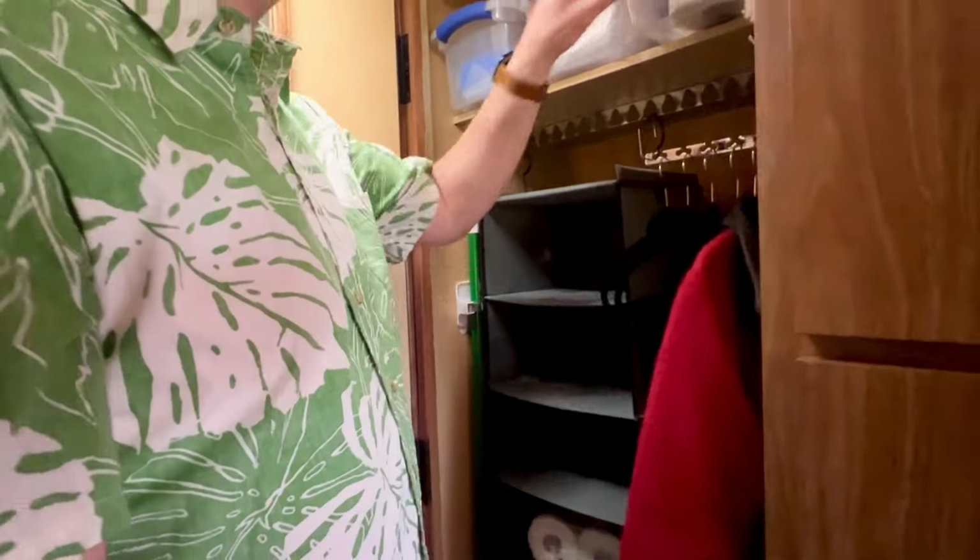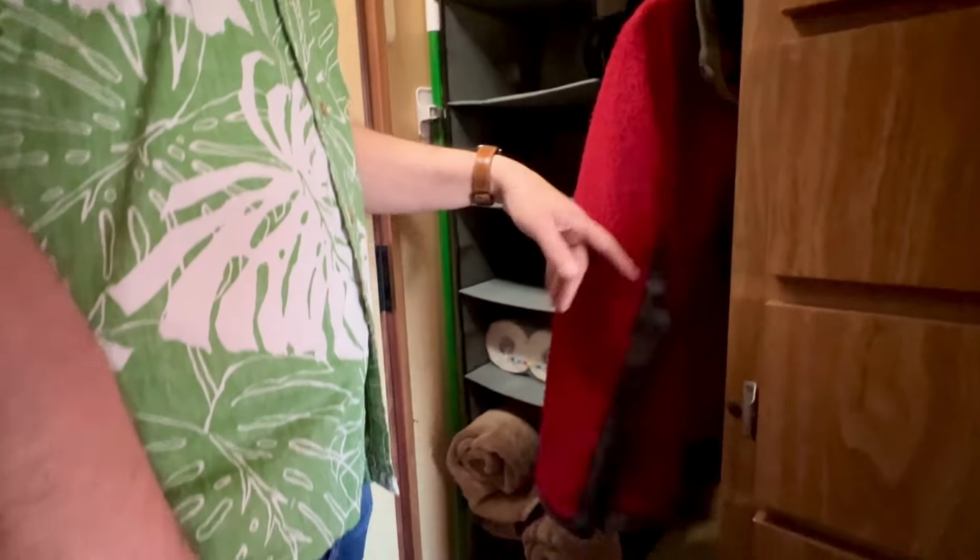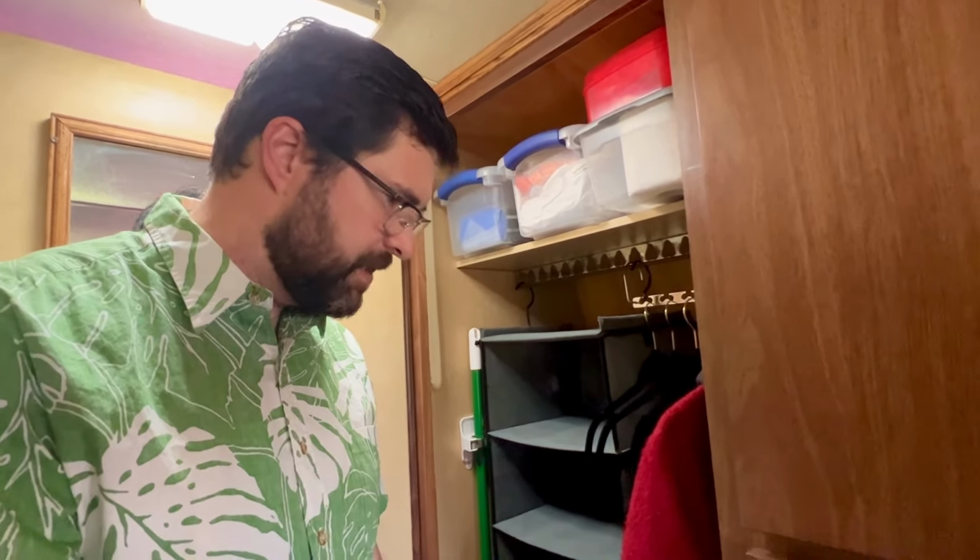So go into the closet here. A nice little mirror for doing a little dressing or anything. We've got some storage, some organizers, towels and jackets and things like that when we're camping. When we camp, we try to put our clothes and things in here just to keep them out of the way while we're doing other things around the coach.